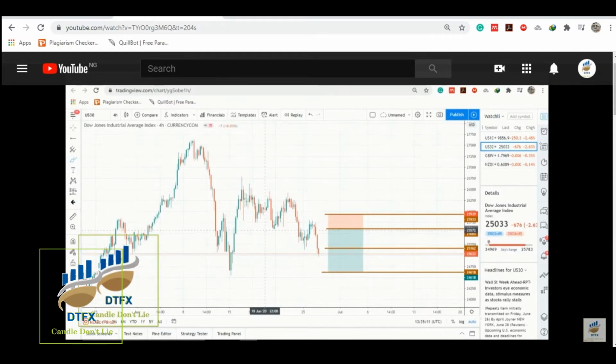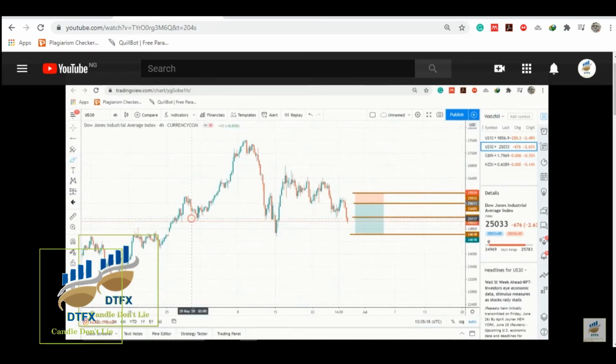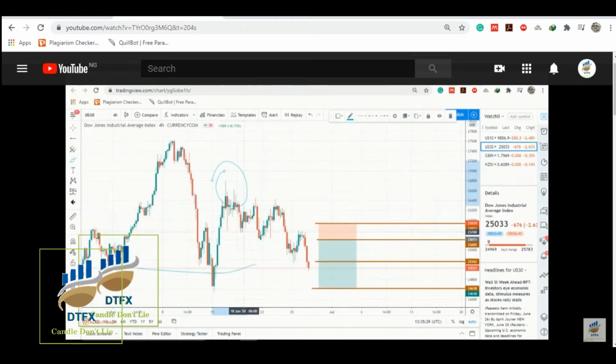US30 has broken structure. It has broken structure on the higher time frame of 4 hours. It broke this structure, this previous low, and went back. So we call this a retracement, and on a lower time frame, maybe 1 hour, it's still evident on 4 hours. This is a break of structure. It made a double top here, broke it, broke this structure again, made a retracement, and down. We are going down, so the potential target is here.